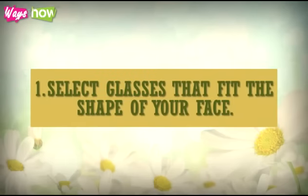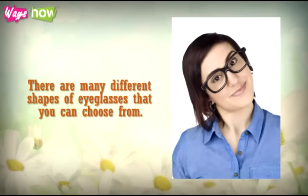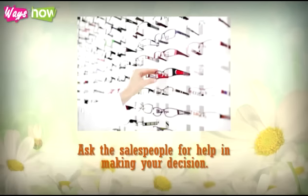1. Select glasses that fit the shape of your face. Your glasses don't have to look boring. There are many different shapes of eyeglasses that you can choose from. Go to stores that sell eyeglasses and try on as many as you can in order to find frames that suit you. Ask the salespeople for help in making your decision.